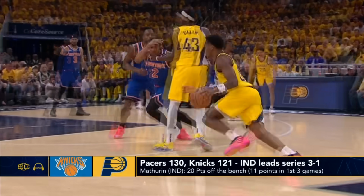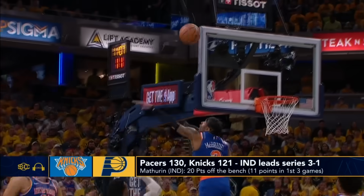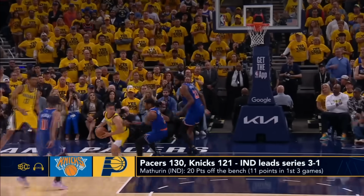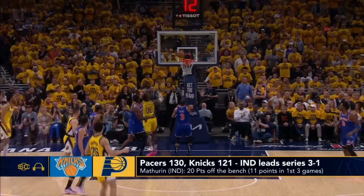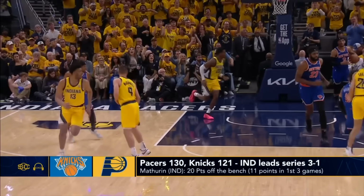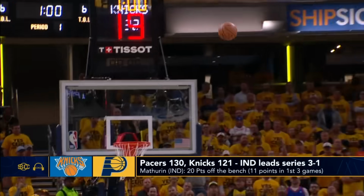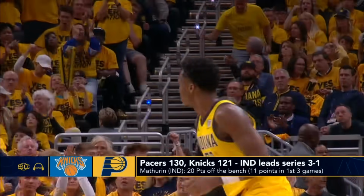Regardless of what's going on in the series, and you're up 2-1, and that's great. Everybody knows that one of your key guys is really struggling. You're talking about a guy that in the last 5 games total had less points than he had per night on average in the NBA regular season. That's how bad he was struggling, and everybody knows it's in the air.